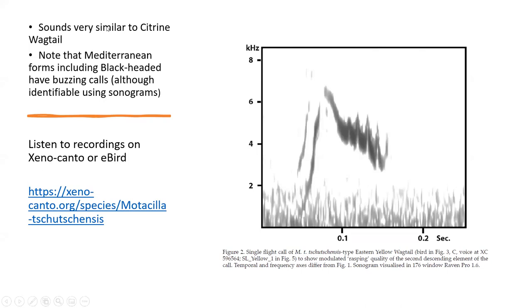As I say, it's very similar to citrine wagtail, and I'm not going to try and play calls through the speakers on your computer here and now, but if you want to go and listen to recordings, I would recommend Xeno-canto as a good source, and here's the link to Xeno-canto. Put your earphones on and have a listen to the calls to get your sense of what they sound like. You can also listen to recordings on eBird as well. There's plenty of recordings in there.